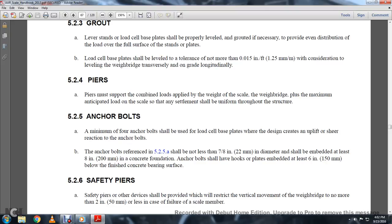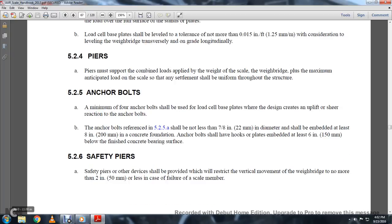5.2.5. Anchor bolts. A minimum of 4 anchor bolts should be used in load cell plates where the design creates uplift and shear reaction on the anchor bolt. The anchor bolts referenced in 5.2.5a shall not be less than 7/8 of an inch in diameter. They shall be embedded at least 8 inches in the concrete foundation. Anchor bolts should have hooks and plates embedded at least 6 inches below the finished concrete bearing surface. 5.2.6. Safety piers.